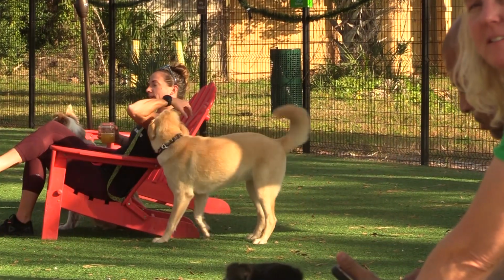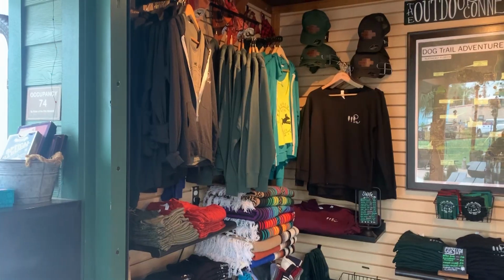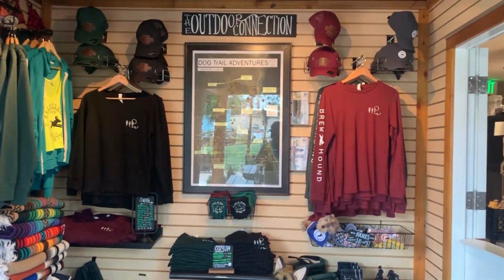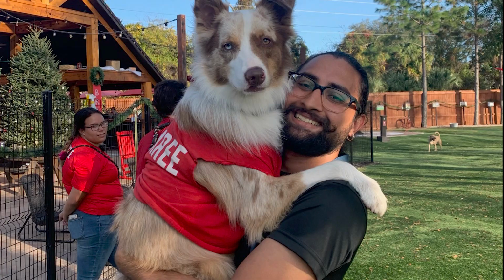What kind of activities are there for the humans to do? So we will have different food trucks at times. We have obviously our apparel. We have obviously a bar. And we'll have different events every so often. We've had cornhole tournaments and all kinds of things. Brumbet often brings his dog, Blaze, to help as a referee.